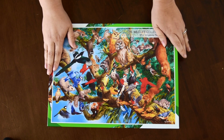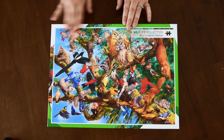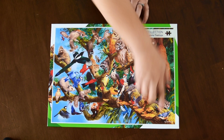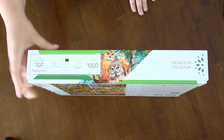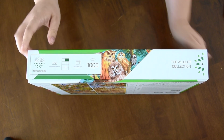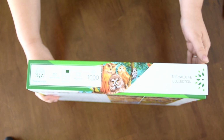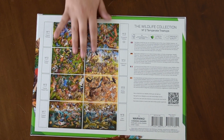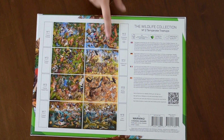All right, hopefully you can see it better now, but it is so vibrant and colorful, and I'm so excited to do this one. Looks like it's by John Francis, and I'll just give you what it looks like on all sides. So here is the side. Here's the rest of the edges, all pretty similar, same information. Here is the back of the puzzle, and you can see, hopefully, that this is all 8 puzzles all together. And so we're doing this one over here.